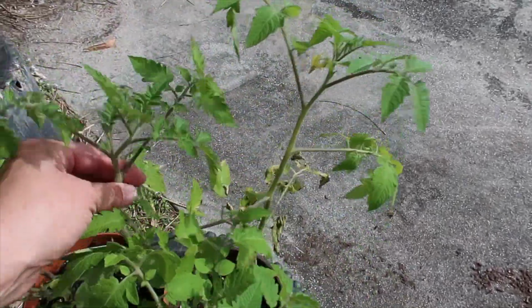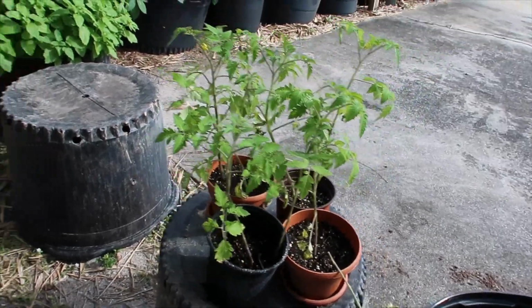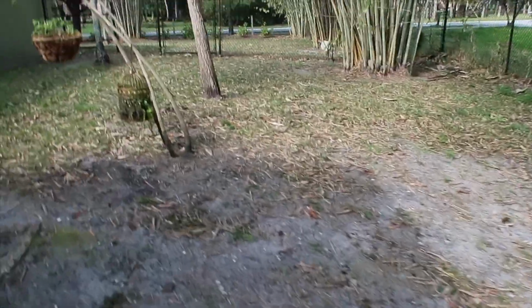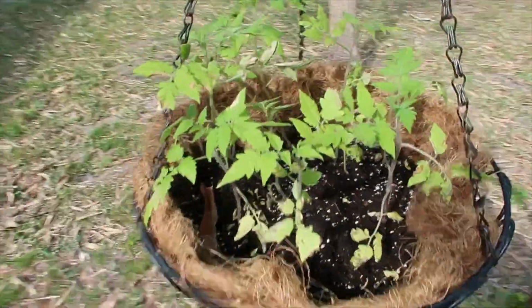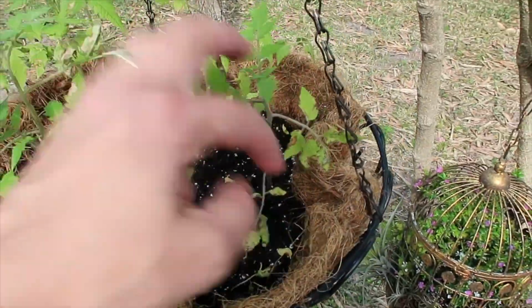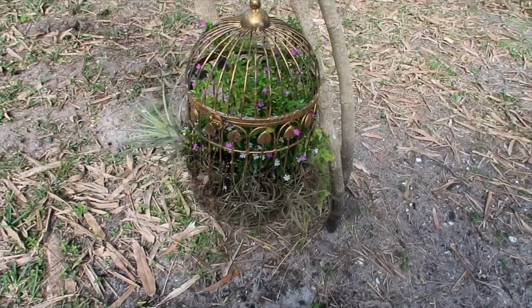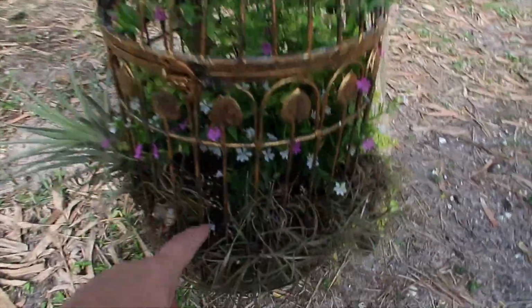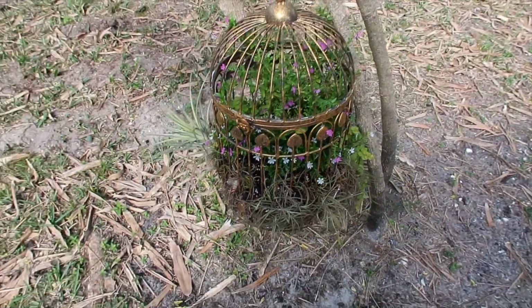So they are kind of going through shock. So I do hope that they continue to thrive. I think they'll be fine once they get in some deep dirt with lots of water. And these guys perked up a little bit. You can definitely see the leaves where they went through a little bit of trauma. My bird cage is still sitting over here because I just wanted to make sure that it wasn't going to drip dirt everywhere before I put it back inside.